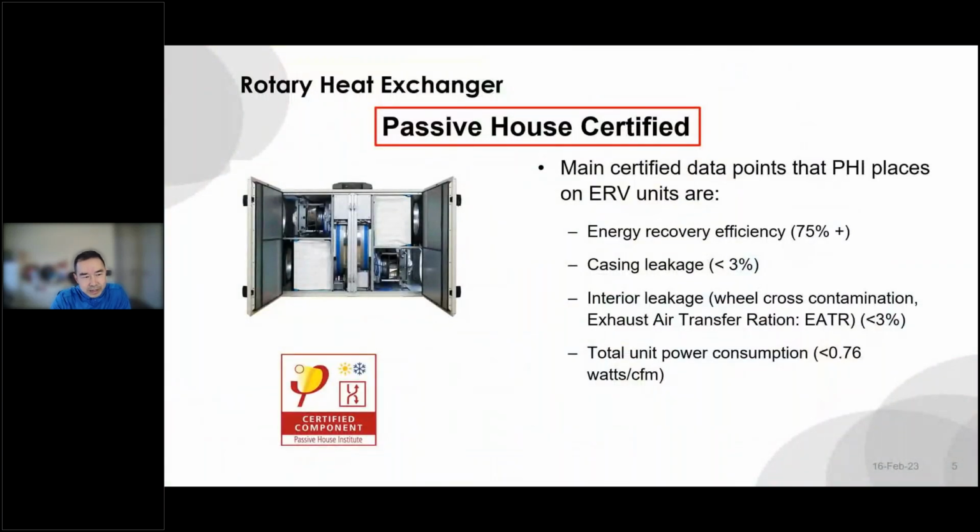The first one I want to share with everybody is the Passive House requirement. Passive House requirement is pretty popular in cold weather. There are a couple of requirements. The first one, obviously, you see every day in your schedule, is energy recovery efficiency. They recommend 75% and plus. I know it's a little bit surprising, seems to be low, but that's what they're asking for.